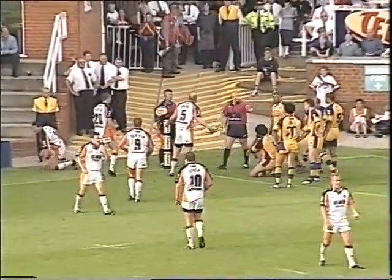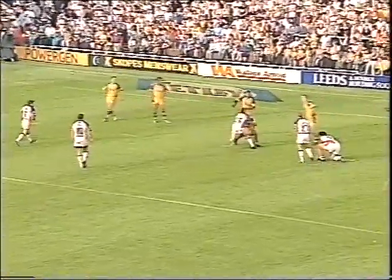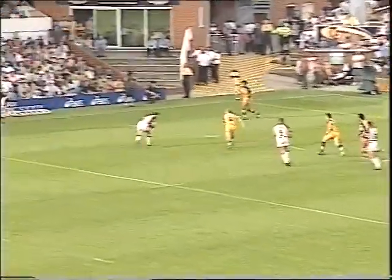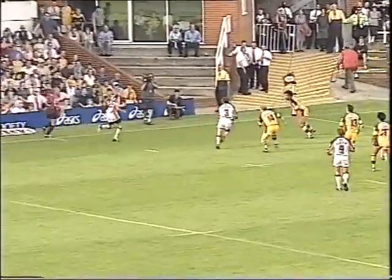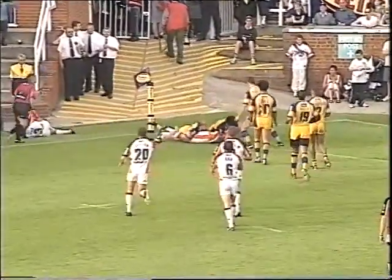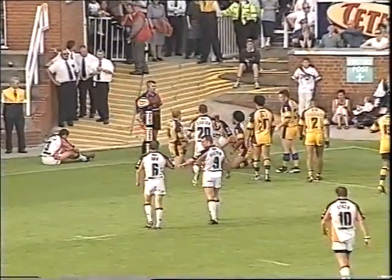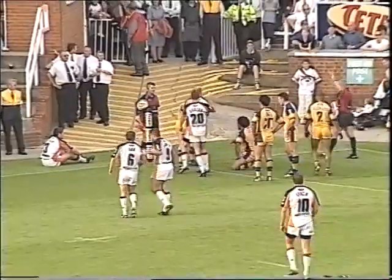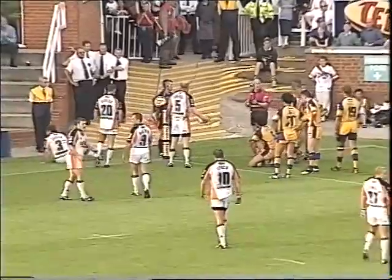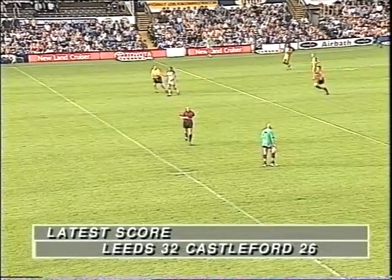Now, will he go back? Will he go back to the knock-on? He said that it came off the knee, but will he go back that far and check whether it came off the knee? Michael Smith's offload, checking whether it came off the knee of Johnny Hepworth or the hand. So, converted try, the difference, 32-26 to the Rhinos.